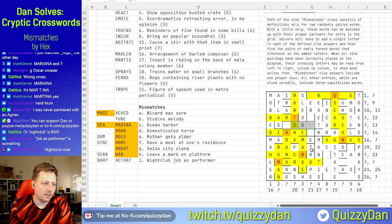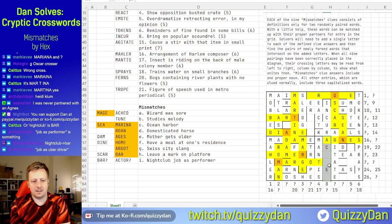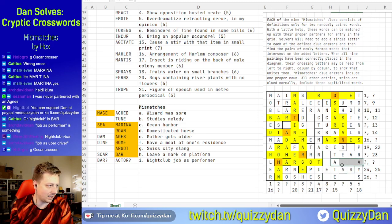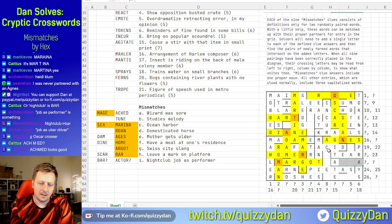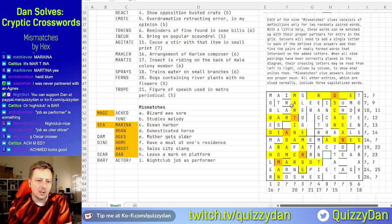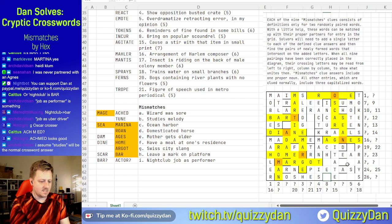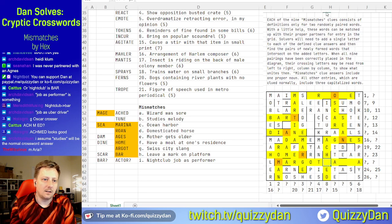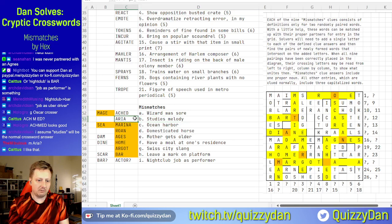So we've got here studies, melody, wizard whistle. We haven't. Ached is probably going to go here. So ached and that. That's four letters starting A, something, something, A. Is the Swiss city A, something, something, A? So ached can go here. It would have to go here, and then it's going to cross with this one. And that's going to go there. So yeah, a melody can be an aria. There we go. So we got aria and ached.